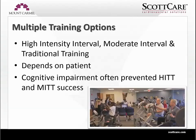My 82-year-old lady, telling her that she's moderate intensity and every 2 minutes she needs to change, she goes, honey, I can't even see that clock. Doesn't work for her. 45-year-old guy who had an MI and his EF's down and he's wanting to get back and he wants to do HIT, there's no problem with him working with HIT.